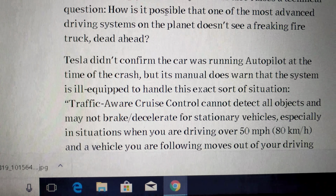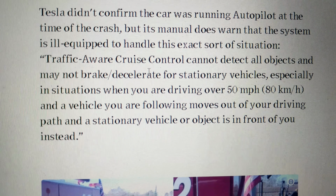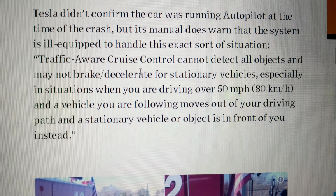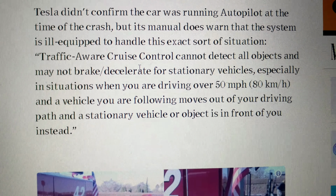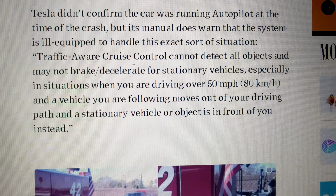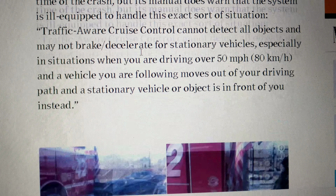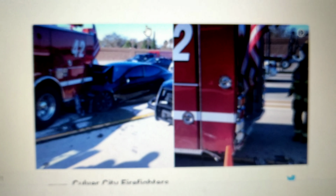Basically, I think that what happened was, and it says it in this article, traffic-aware cruise control cannot detect all objects and may not brake or accelerate for stationary vehicles, especially in situations when you are driving over 50 miles an hour and a vehicle that you are following moves out of your driving path and a stationary vehicle or object is in front of you instead. In fact, in some of these cases, it may accelerate because a lot of times if there's a vehicle in front of you, you're going too slow. So here you can see the pictures of what happened.